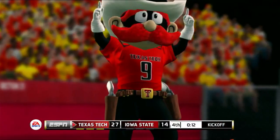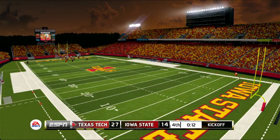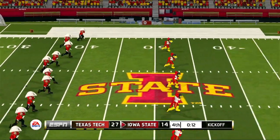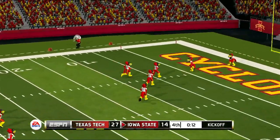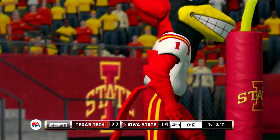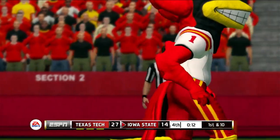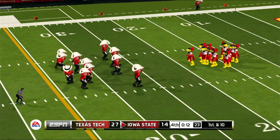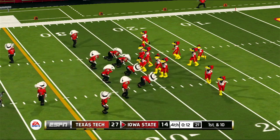Tack on 3 points. They line up to kick this one away. He really got a hold of that kick. And it goes into the end zone, down for a touchback. Nothing left here except to see the clock hit zero. A comeback is just not happening.